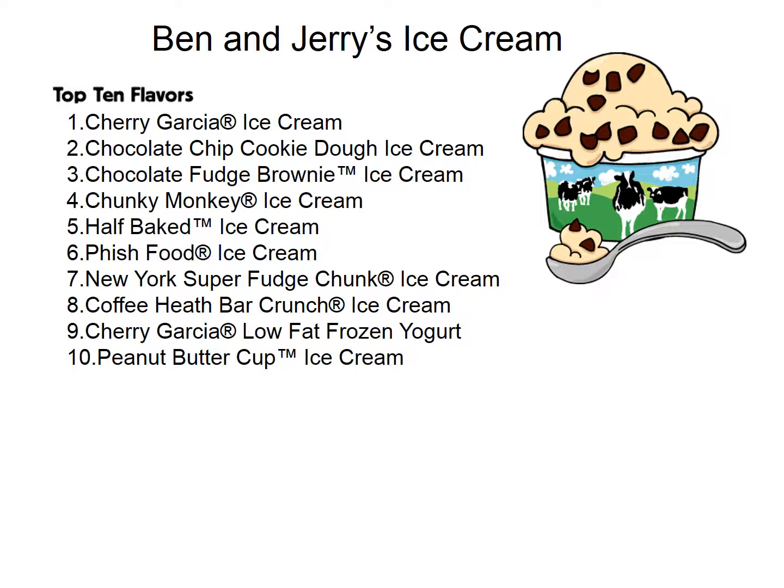So Ben & Jerry's is a well-known, locally sourced ice cream company in Vermont. And they have a whole bunch of different flavors that have really, quite frankly, redefined the ice cream industry and market along with Haagen-Dazs back in the late 1980s. But you can see their flavors include things like Cherry Garcia, which is a shout out to the Grateful Dead. Chocolate chip cookie dough, chocolate fudge brownie, chunky monkey, and so forth.